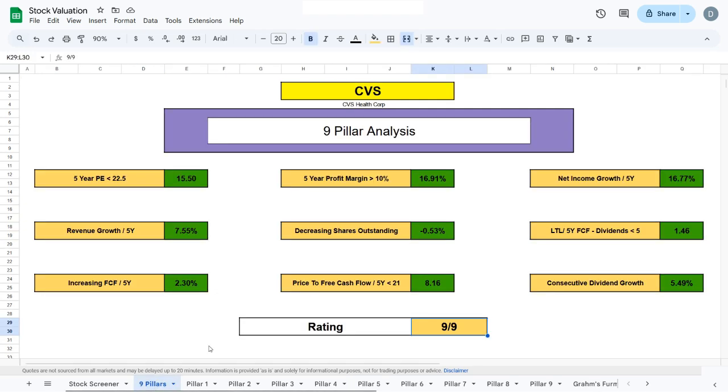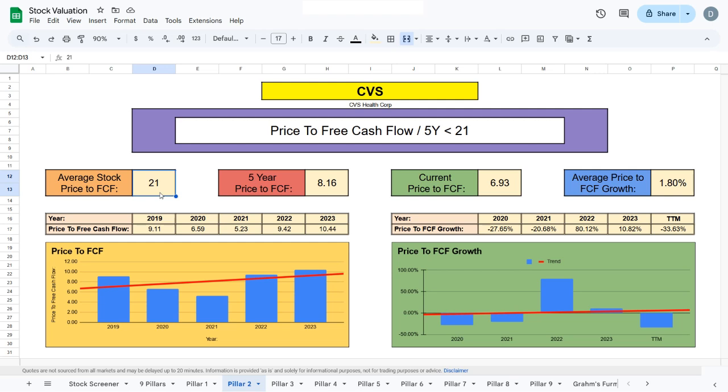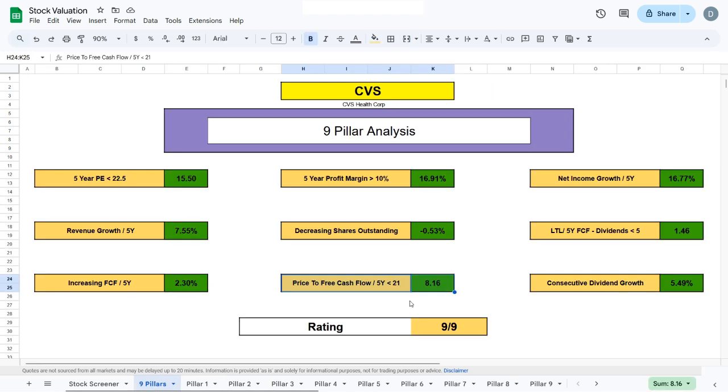Now, even though the company has decreasing free cash flow, if we have a look at their price to free cash flow over the past 5 years, it is sitting at only 8.16. And if we have a closer look, we can see that currently it's sitting even lower at 6.93, which means that investors are paying about $7 for every single dollar of the company's free cash flow, which is much lower than what they would pay for the average company's free cash flow. And this shows us that even with the decreasing free cash flow, CVS would still be considered undervalued compared to the current free cash flow they generate.